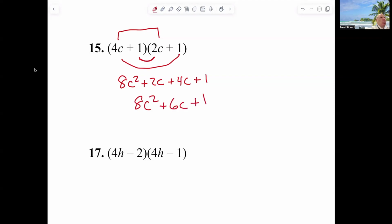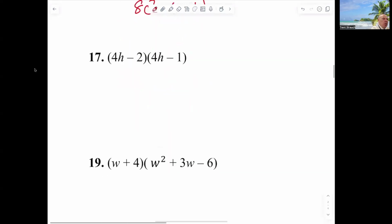Beautiful. All right, come on. Pick up the pace. I have some kids who can be done with this worksheet in like 20 minutes. Some of you take an hour because some of you don't know what 4 times 2 is. All right, here we go.